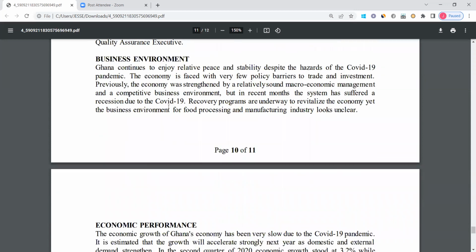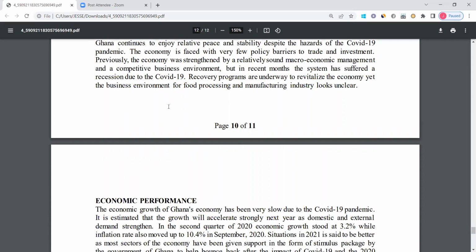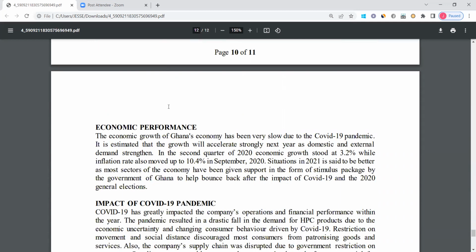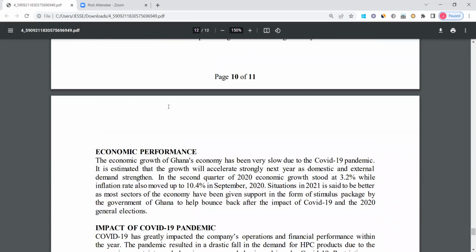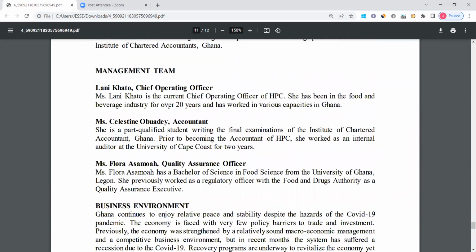Now let's move on to the business environment. These three sections, business environment, economic performance, and COVID, please note them very carefully because they are going to come in very handy. Very, very handy, right? So let's start with business environment.